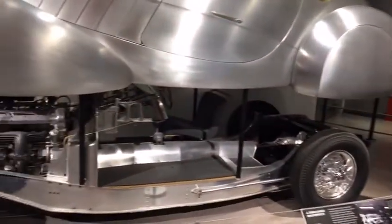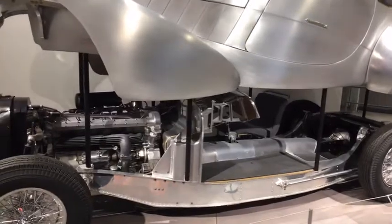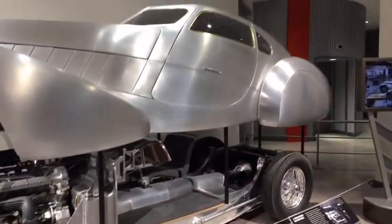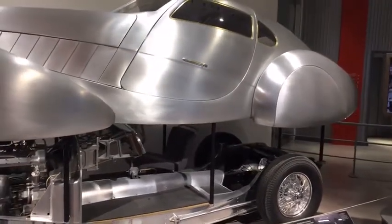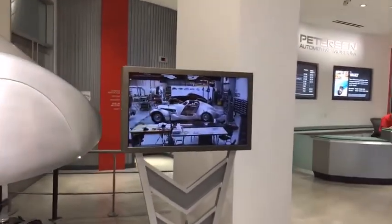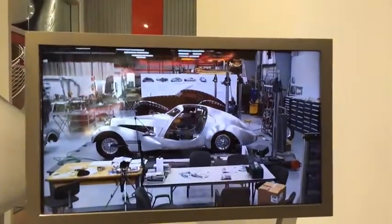Where was this one found? I'm not sure. Wasn't it found in, you know, the Bugatti airplane was hidden up overhead in a hayloft in a barn? Right, that was it.